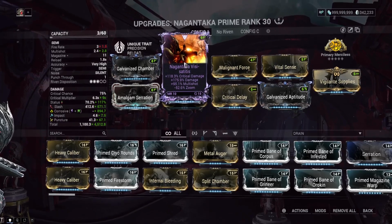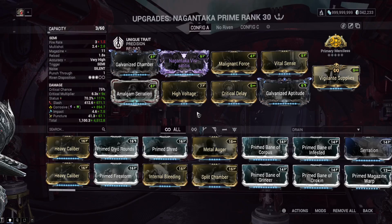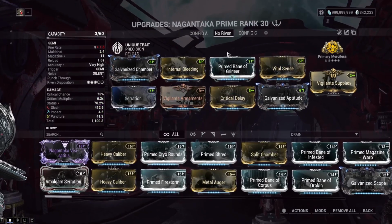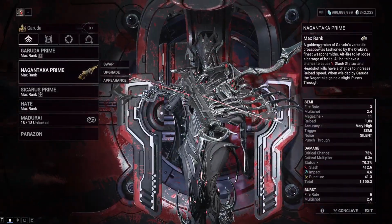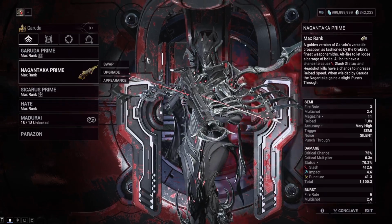Yeah, even at level 10,000, it does take a little bit to kill those enemies. It's not going to be an easy one-shot. You're going to need to hit headshots too. So yeah, I wouldn't really recommend it, but it is a pretty powerful crossbow, all things considered. And if you're using it with Garuda, you get built-in punch-through. You get 1 meter of punch-through if you have it equipped with Garuda herself.